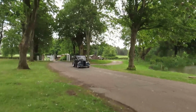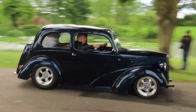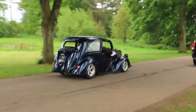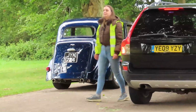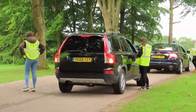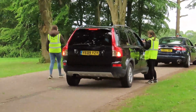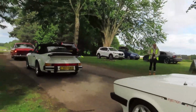This is a rare car, an E04A, just pre-war era Ford Anglia, but very modified with, I believe, a Ford Cologne V6 in that one. I'm not sure. It's not a very original car, unfortunately, because those are very rare, but I'm sure it goes pretty well with a later Ford Cologne engine in it. This Ford Capri 2.8 Essex V6 sounds pretty cool as well.